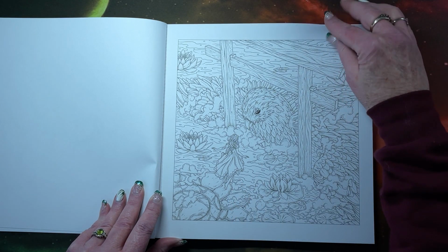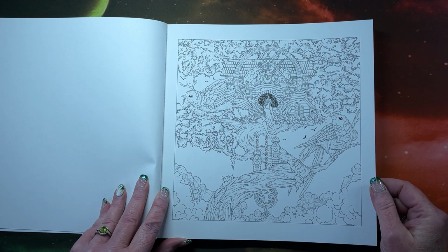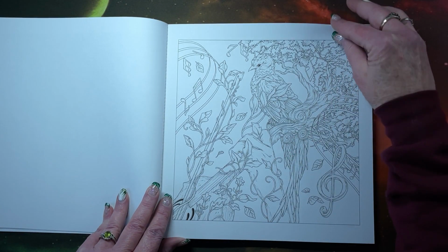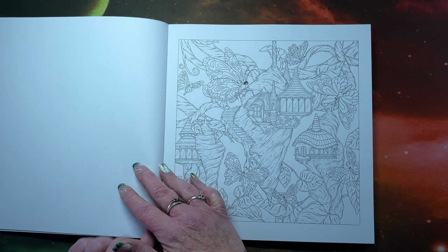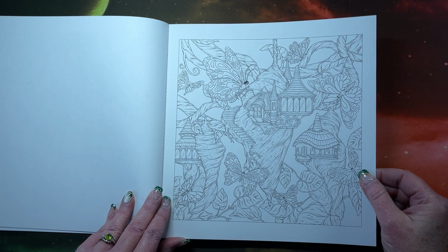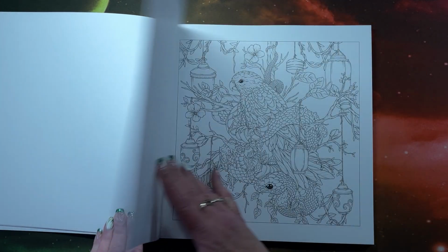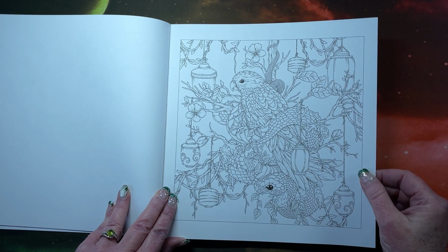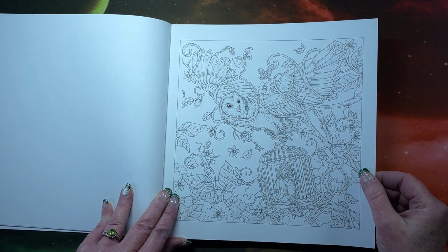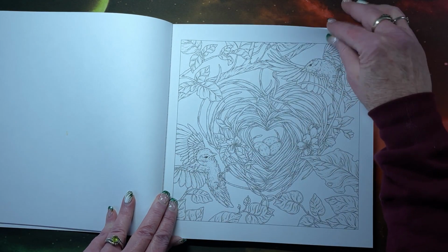Looks like a little fairy. No wings, though. Oh, here we go. So yes, very detailed. Again, this one isn't too bad. Okay, so they're not all birds, they're butterflies too. Oh, that's cool. Oh, these are gorgeous. Ooh. Snake is in there. Oh, it's going to squeeze that bird to death. That's not nice. I don't like that picture. Oh, here you go for you owl lovers. Aww. Wow, we have a nest in the shape of a heart.